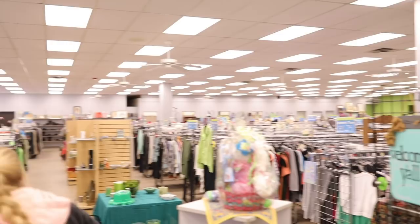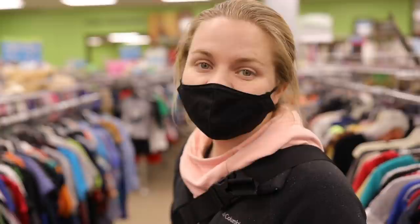We drove north up to Sioux City and we are here at a Goodwill, so we're gonna see if they have any good furniture finds. Let's go check. Looks like it's right back there.